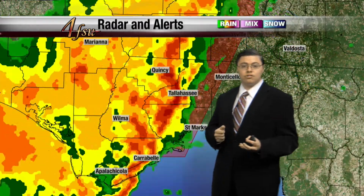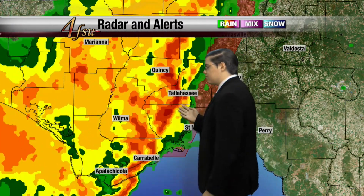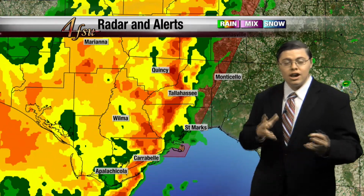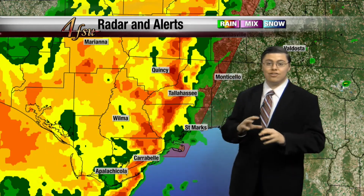Again, we're monitoring the situation very closely right now. We do have these watches in effect. The tornado watch remains in effect till 3 p.m., and we have these storms moving right over the metro area. Some strong storms moving through here. These are not actually severe, but there's extreme lightning with them. This is a pretty serious lightning weather situation here.